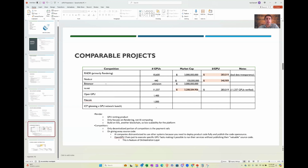And then I show here BitTensor, one of their strong competitors. They've got 32 subnets, like I said, not as scalable reportedly, and they're worth about 3 billion right now. So there's definitely a lot of upside to this. And then IONET, I was going to do an IONET video first, but I just came across this one and wanted to get it out to you guys.